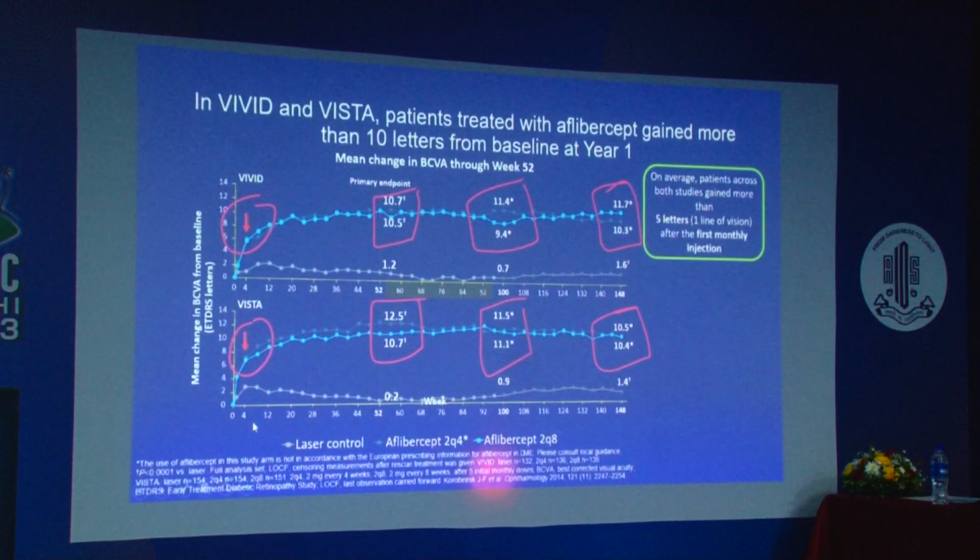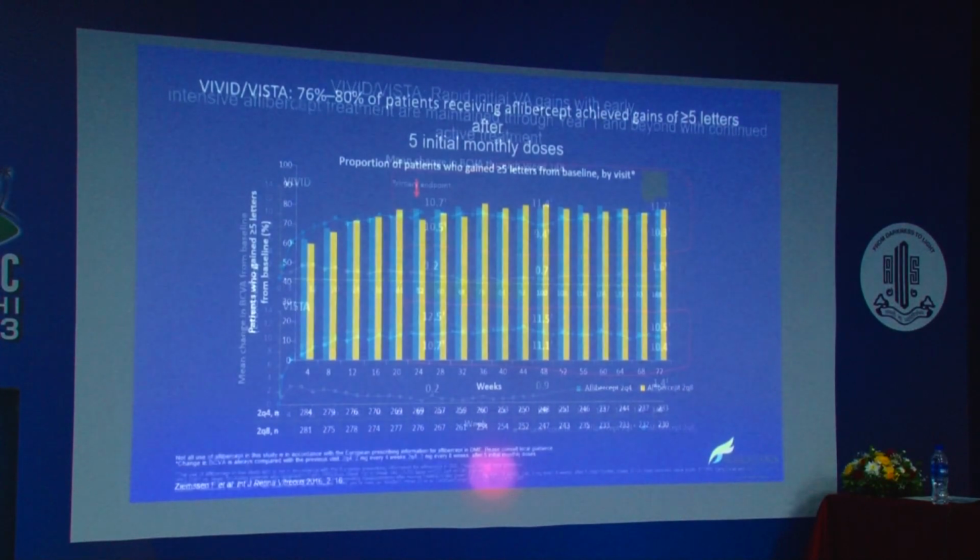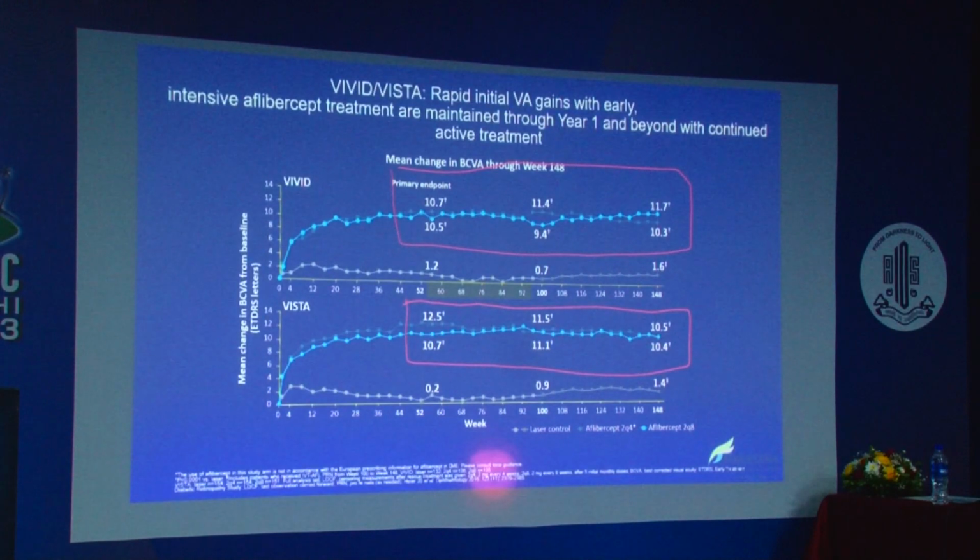And this is the same which is being shown with the VISTA studies as well. And this data tells us that around 80% of the patients show more than 5 ETDRS letter improvement when they are treated with monthly, at least 5 initial monthly dose therapy. Now this is important because this improvement in the visual acuity is sustained over the second year and the third year as well.